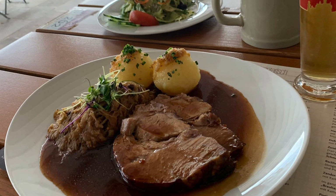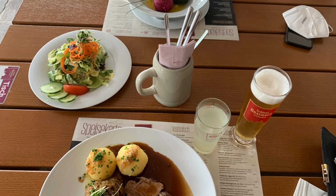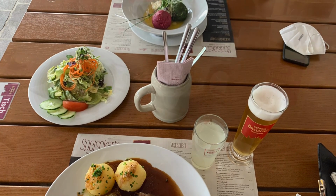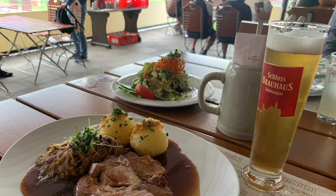Restaurants, cafes, and kiosks are accessible around the area. For more romantic restaurants and a local food to try, you should drive around the area of Schwangau and the nearby villages.